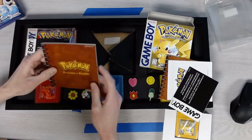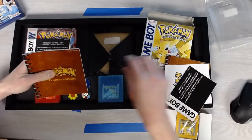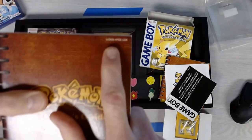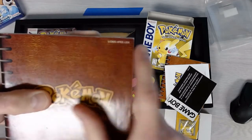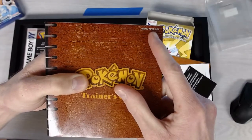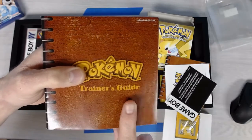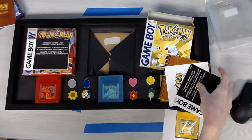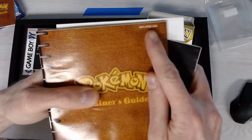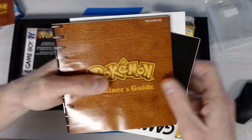The difference is there is a number. There's a number right up here. That number, whenever it zooms in, the APEE. That number right there, or that combination of letters, that is for Pokemon Blue. If we look at the manual for Pokemon Yellow, it is APSE. That is the manual for Pokemon Yellow.